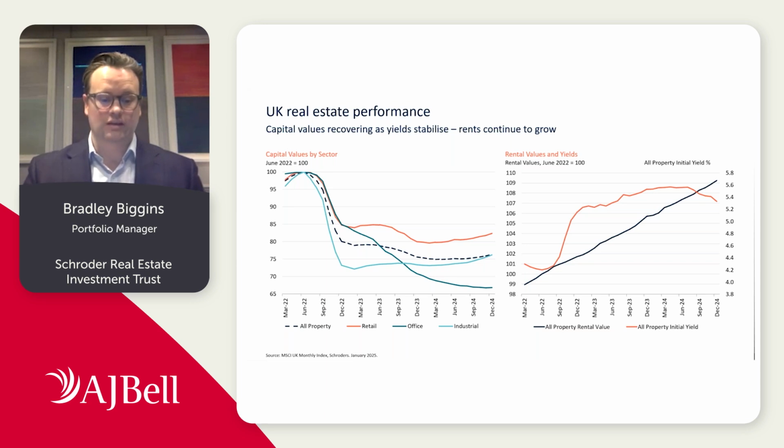Now, another important point to note is that whilst we did see these valuation declines over the past 2 or 3 years, there has continued to be attractive rental growth through that period. And that rental growth has been markedly stronger than coming out of past downturns. So coming out of the GFC, coming out of the dot-com bubble, the rental growth has been much stronger, particularly for structurally supported sectors such as industrial and retail warehouse, where S-REIT is allocated 62% of its portfolio value. And as I said before, we do expect that rental growth to continue.